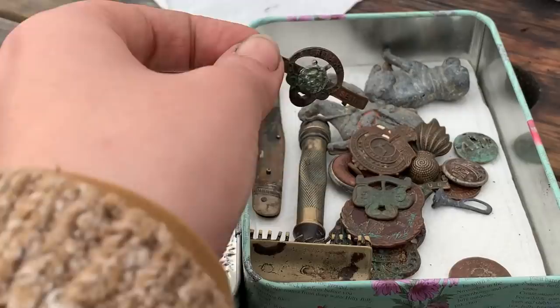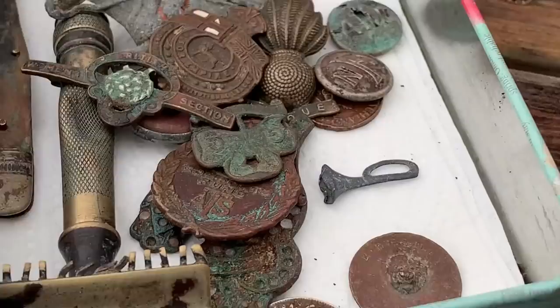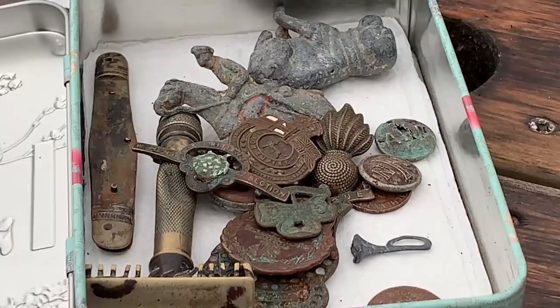And yeah, I recognise this from your Instagram. Your tiny little trumpet. Oh, I really like that. What a box of treasure. It's beautiful.